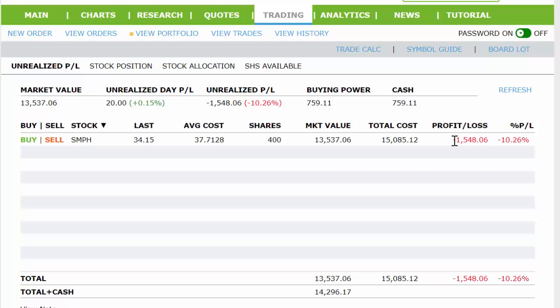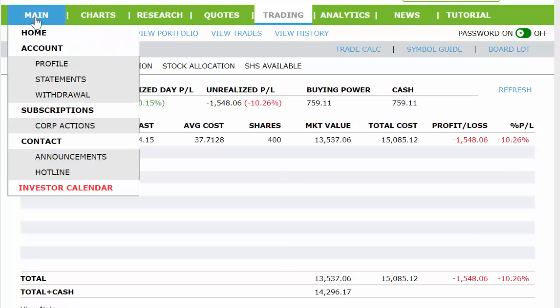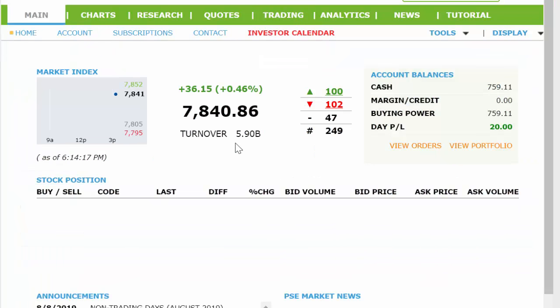incur this loss or pwede ko tong ibenta na. So, magiging realized loss to from paper loss, magiging actual loss, or pwede ko siyang antayin. So, it's all up to me. But this is just showing you how you can monitor yung loss mo or gain when it comes to investing.